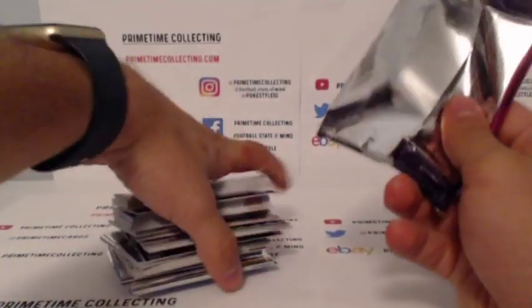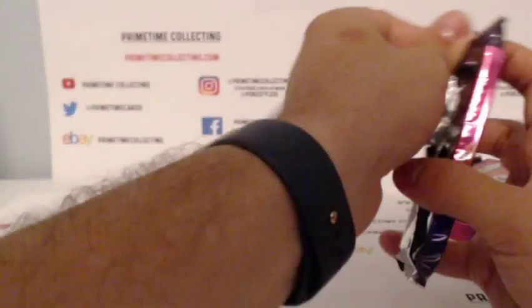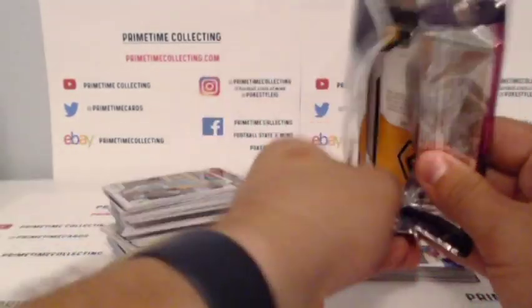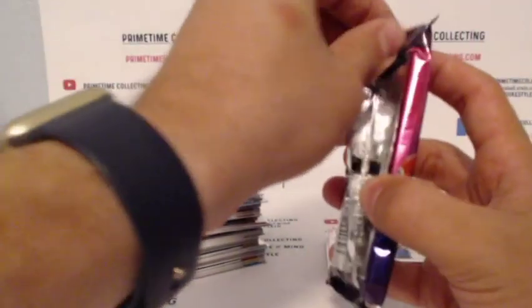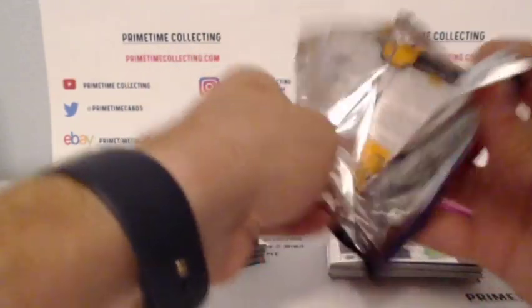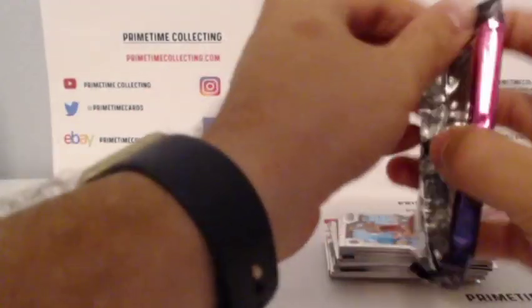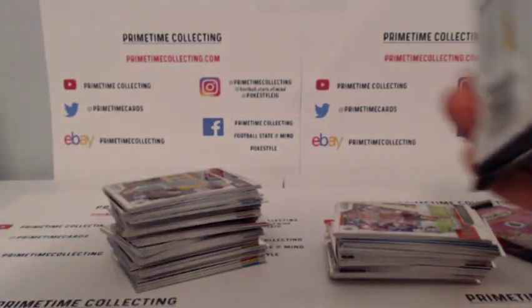Pretty solid first case so far. Some nice legends and flashbacks autos with Shearer and Ronaldo. Some nice current player autos with Rashford and Dele Alli. Some nice low numbered autos. Even a flashback low numbered auto. So, pretty impressive case. It hit a kaboom as well, so that was good.